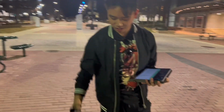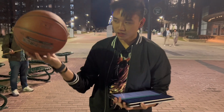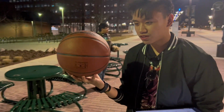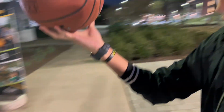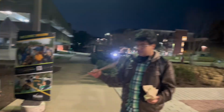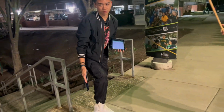Hi, we're here at George Mason and we're gonna do the solar system walk. So this right here is a basketball, but for the purposes of this lab it shall be the sun. So the sun is going to be placed right on this square right here. And my friend Alex is holding the camera. Aldrin is gonna be holding the meter stick, and we're just gonna go 300 meters that way.